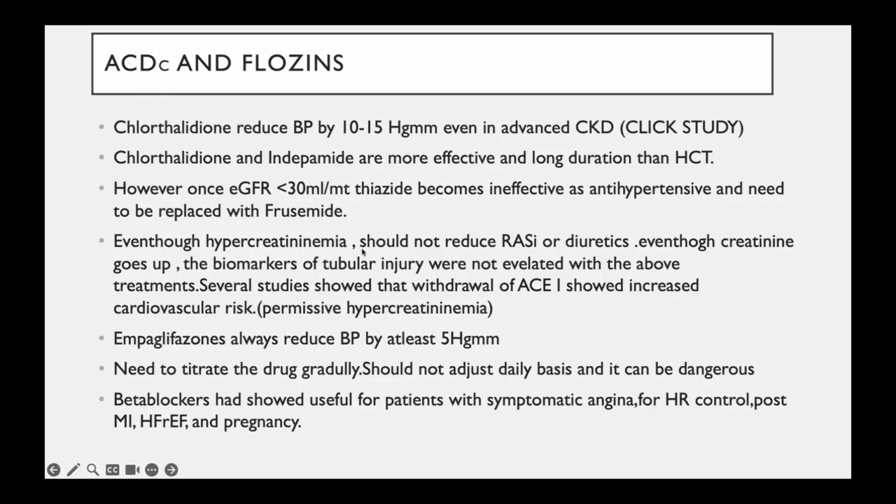Even when there's a rise in creatinine after starting the RAS inhibitors or diuretics, we should not stop the drug. Only if there is more than 30% eGFR reduction, we have to consider stopping it. So beta blockers are considered as a second line or third line drug. They come to the top when the patients have stroke, MI, heart failure with reduced ejection fraction, pregnancy, or post-MI; those patients will be considered for beta blockers.